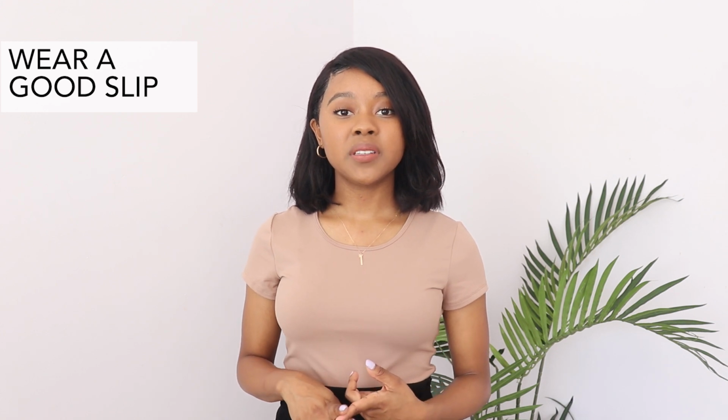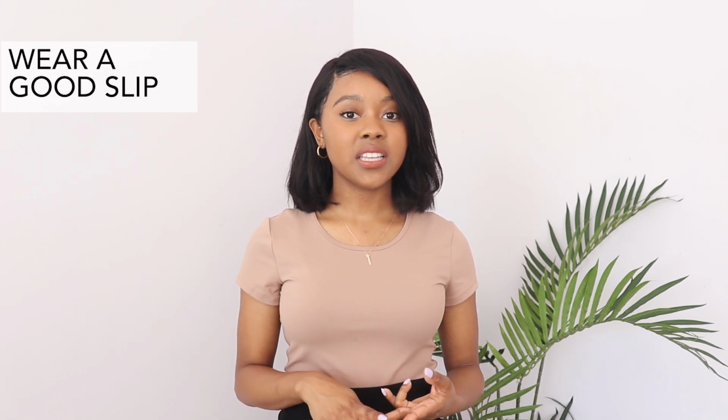The last tip is to wear a good slip. A good slip can help deal with panty lines, anything that's see-through, and also can serve as shapewear. My favorite place to get shapewear and slips is from the brand Maidenform. They sell this brand at a lot of different places, including on Amazon and Burlington. Burlington is where I got mine. I think having a nice slip underneath your clothes really helps your outfit look more polished.